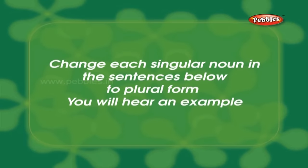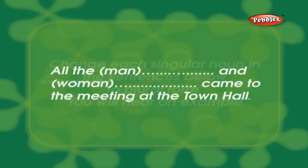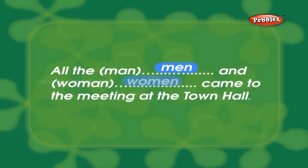Change each singular noun in the sentences below to plural form. You will hear an example. All the man and woman came to the meeting at the town hall. Here, man and woman are in the singular and have to be changed to the plural. Now listen to the correct sentence. All the men and women came to the meeting at the town hall.